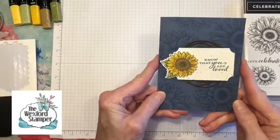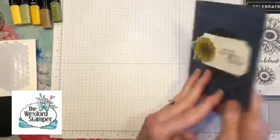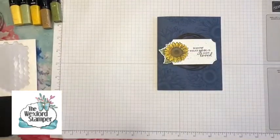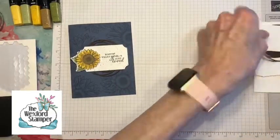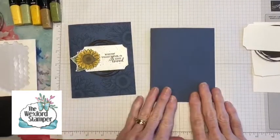It's very much like a denim, and it's just a really, really pretty color. Lighter than the Night of Navy, but still very, very pretty. I love it. All right, so let's go ahead and get started on the card. Okay, let me bring in my materials here. We're just going to use the Misty Moonlight as our card base here.